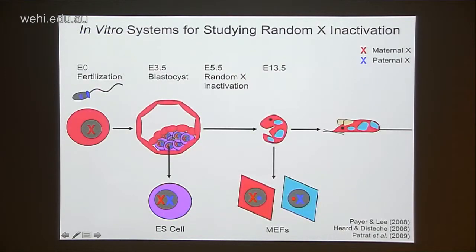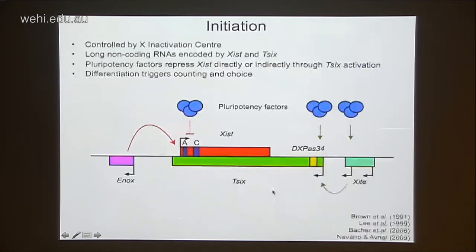So, as you might imagine, the inner cell mass of the blastocyst, which can be used to derive embryonic stem cells, is a really useful system for studying X inactivation, because these ES cells derived from this region at this time point have 2 active X chromosomes, and in culture they will also undergo random X inactivation when they're induced to differentiate. So that's a really nice system for studying X inactivation in vitro. And also, I'm going to talk today about using mouse embryonic fibroblasts derived from day 13.5 embryos after X inactivation has been established. So we can use these sort of cells to study the maintenance and heritability of X inactivation.